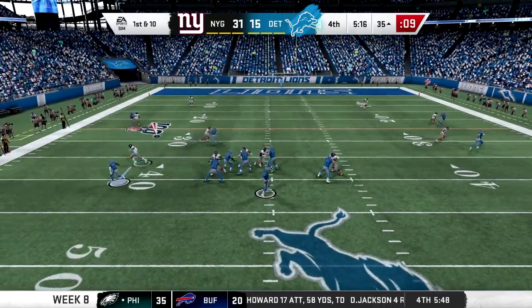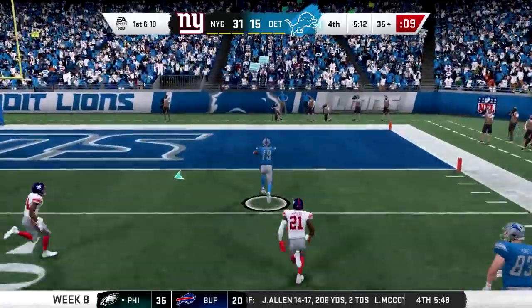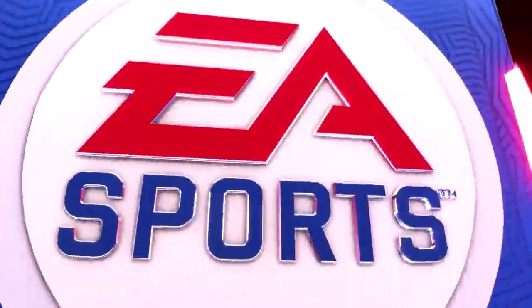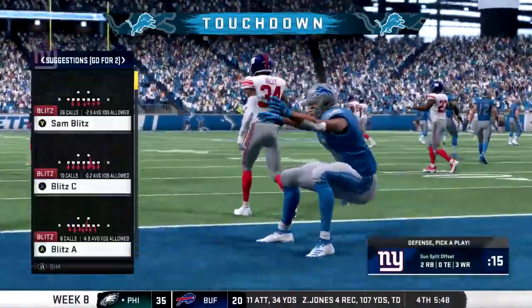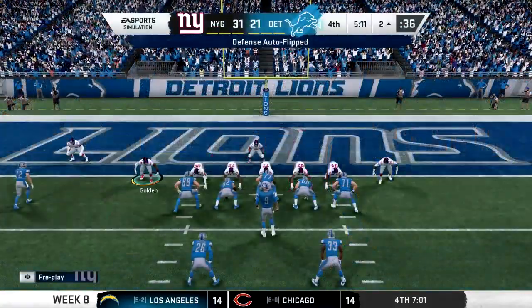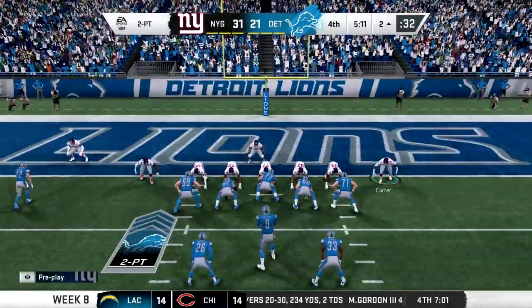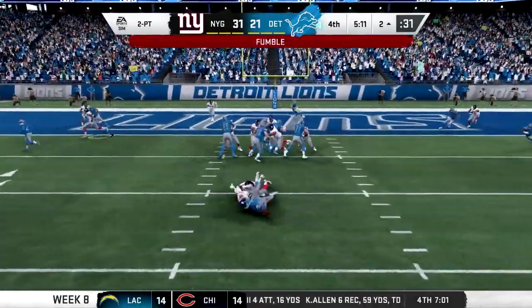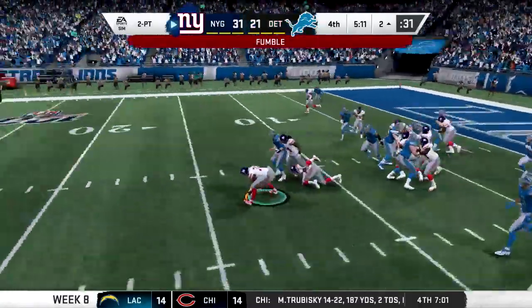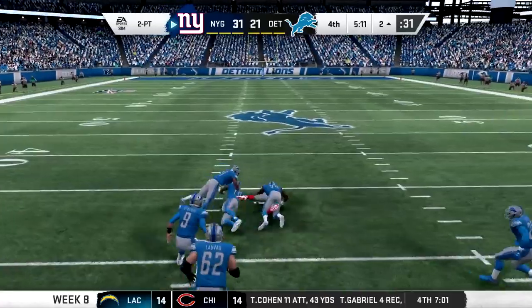On 1st down, Stafford here. He'll get this one to Galladay. Touchdown, Detroit! Kenny Galladay, his 4th touchdown on the year as his guys are able to pull a bit closer. All right, now a big 2-point conversion attempt still to come. To throw is Stafford. Oh no, he lost the football. And the Giants have it.